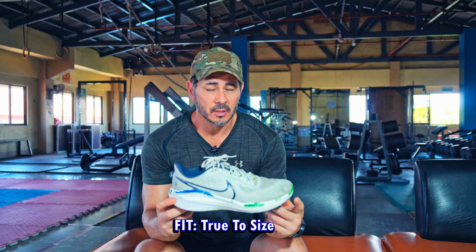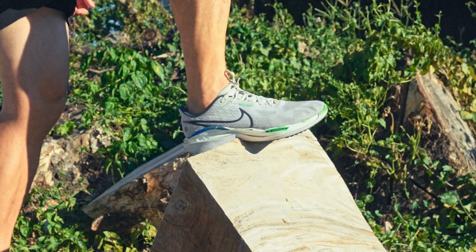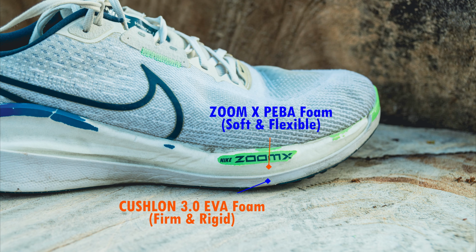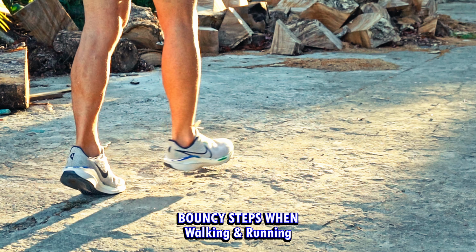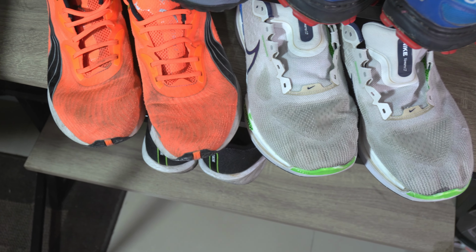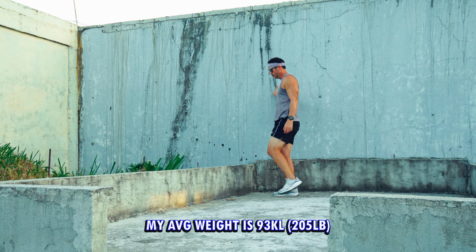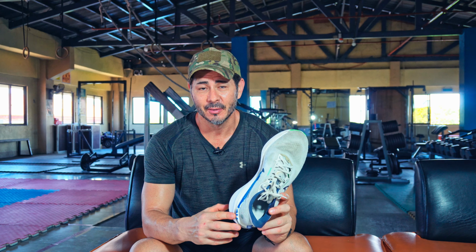Initially, I found the Vomero 17s extremely comfortable to run and walk in from 5 to 10 kilometers because of the hybrid midsole that has Nike's Air Zoom X and Cushioning 3.0. It helped to give an energetic boost in every step I took in them. Also, the wider toe box area didn't crush my toes like many other running shoes, and I didn't experience any pain even after running 10 to 15 kilometers in them. And for someone as tall and heavy as myself, that thick, wide midsole and plush insole helped absorb a lot of the punishing force that was exerted on my body every time I went for a run.